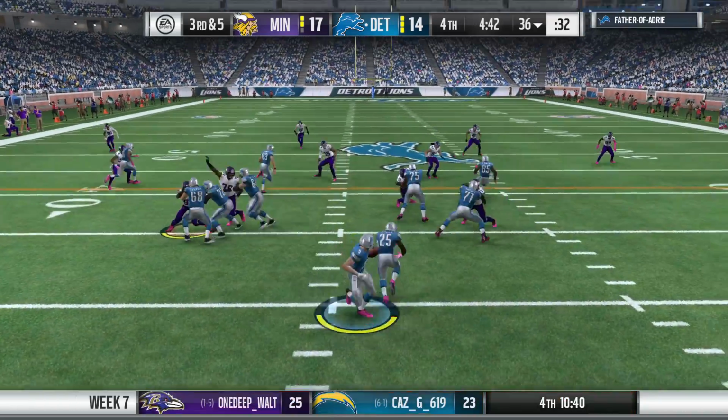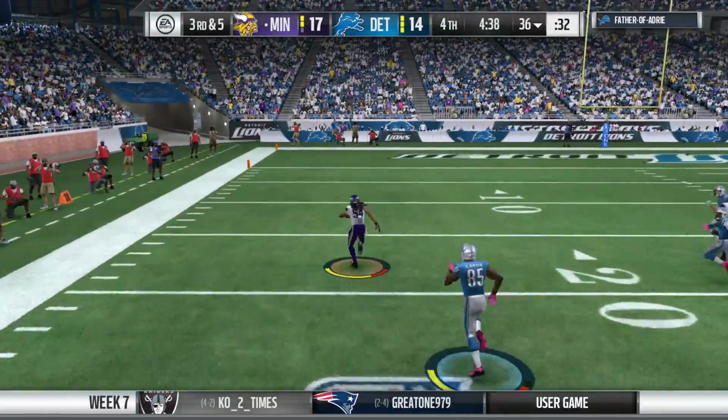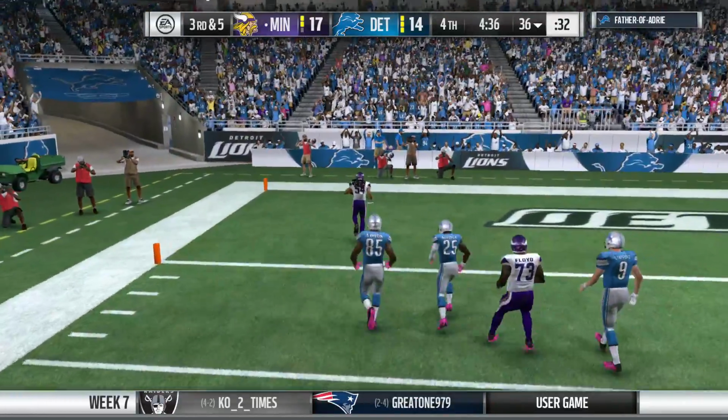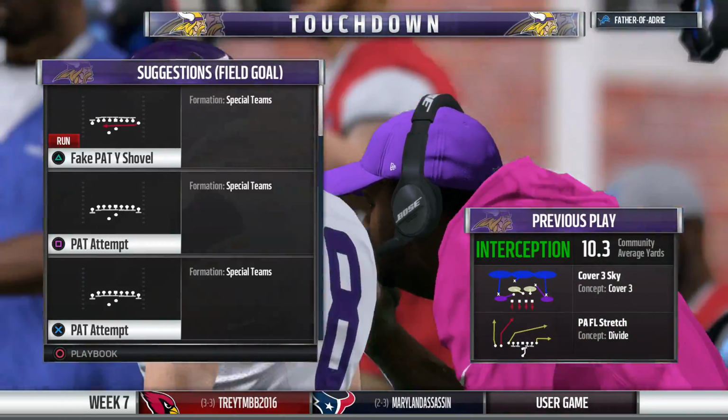They're going to hurry back to the line now. And my goodness, another interception. Picked off by the linebacker. And he will take this one home. It's a touchdown. Short throw, pick 6 right there.